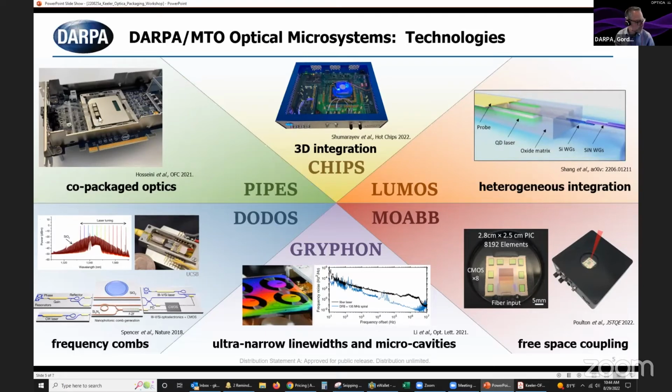In some cases, we've seen teams that have 15,000 bumps per PIC. Teams that have more than 100 fibers attached to a single chiplet. We're seeing 3D integration with digital, analog, and photonics all together in the same package. Again, I mentioned all the different ways people are attaching lasers, modulators, and so on to different materials. This might be silicon, silicon nitride, thin film lithium niobate.